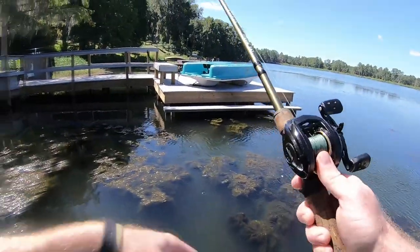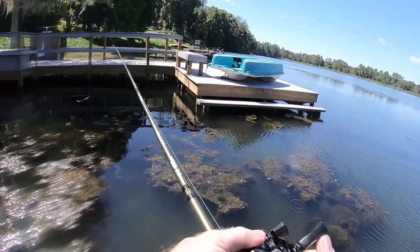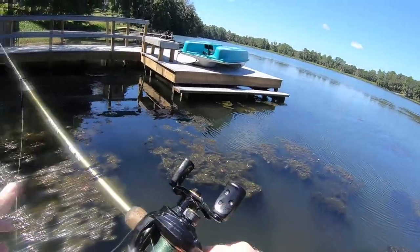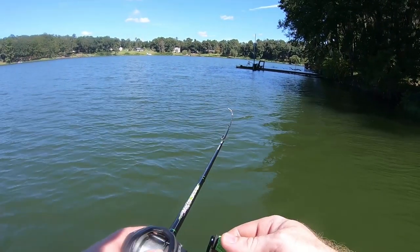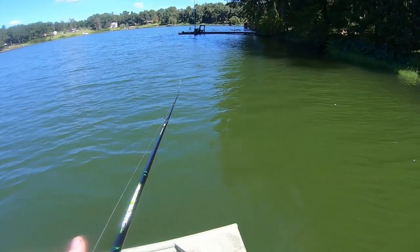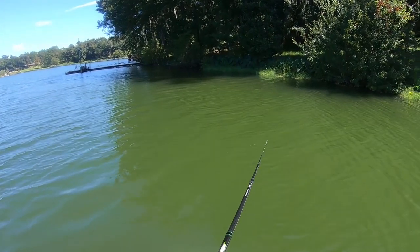All right, guys, so now since we're up here around all this grass, I can't really fish a crankbait. But I'm gonna take this worm and try to skip it around that dock right there. Guys, I always like to have at least 2 poles rigged up. That way I can have one with something like a crankbait on it, which will work fast, and then one with a worm on it to work slow.